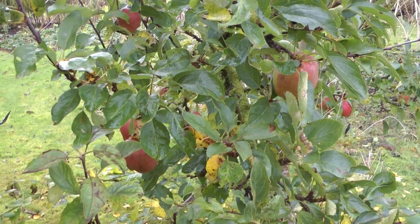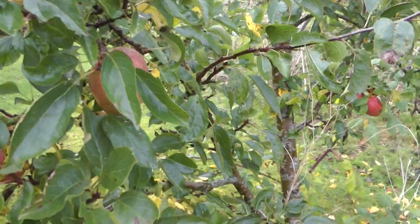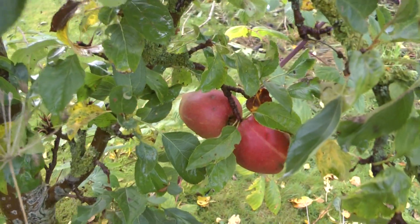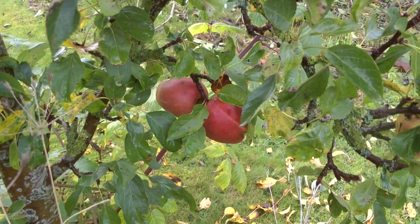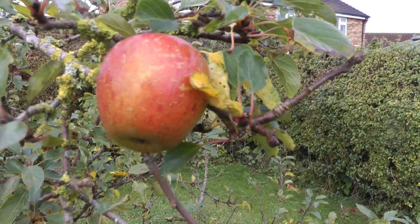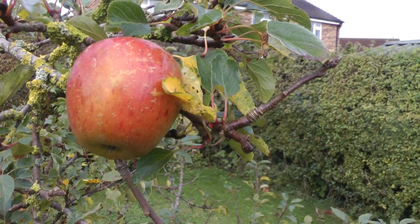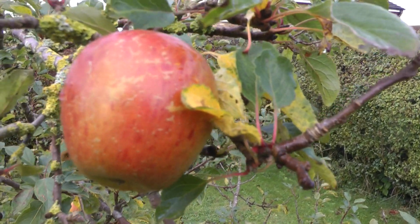Must have been a lot fewer Braeburn apples. They are quite sizable. And they keep very well, Braeburns. That's a rather nice Cox's pippin. They don't do very well. Probably need some mulch for next year. We'll see. I do like them, they have a lovely taste.